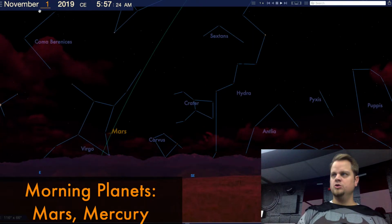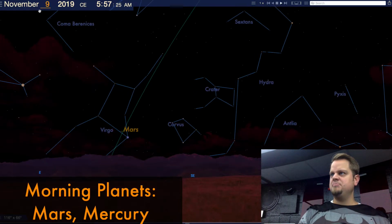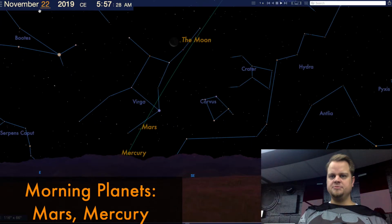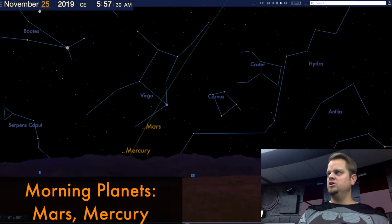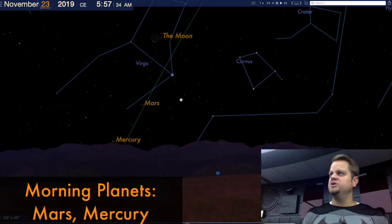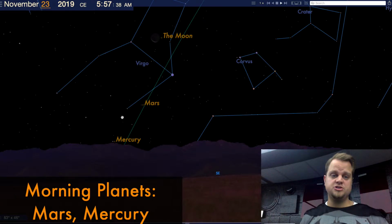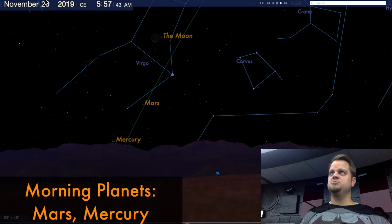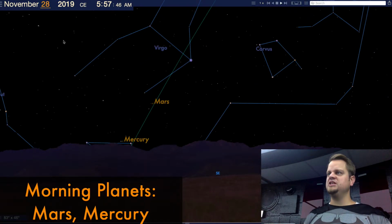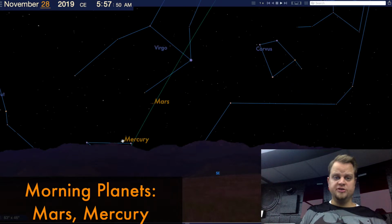In fact, if we go throughout the month, you see it actually passes Spica on November 11th. So these are two bright objects, one a star, one a planet, all in the same direction. And the best time to check, again, is November 23rd, when the moon, Spica, Mars, and Mercury are all pretty much together. And you might be able to catch Mercury that last week. In fact, there you go. That very last week is probably the last chance you'll be able to see Mercury for this month.